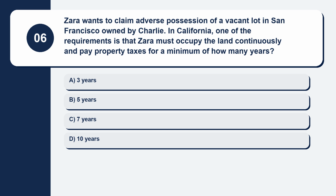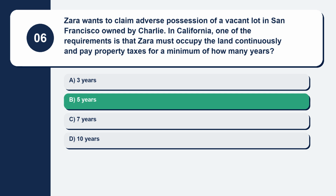Question 6. Zara wants to claim adverse possession of a vacant lot in San Francisco owned by Charlie. In California, one of the requirements is that Zara must occupy the land continuously and pay property taxes for a minimum of how many years? Here are your options. Option A, 3 years. Option B, 5 years. Option C, 7 years. Option D, 10 years. The correct answer is option B, 5 years.